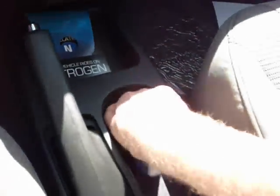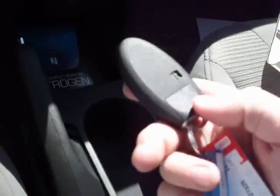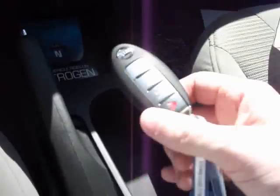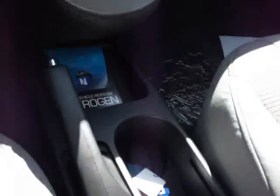Now, I would show you the fact that this little silver thing here is a retractable keyblade. You simply push this little tang right here and it pops right out, but that would take a little too much time since I only have one hand free. But in any event, just have the key on your person, put your foot on the brake, push in, turn on, and there you go.